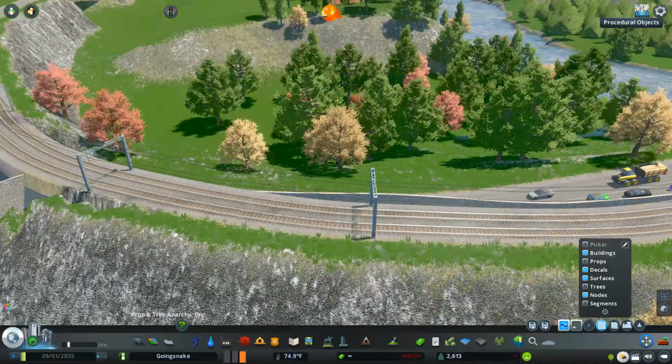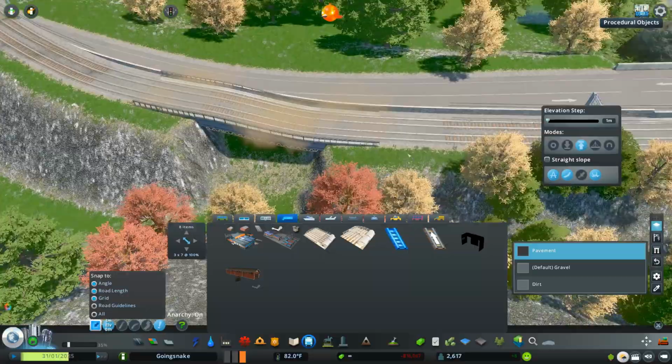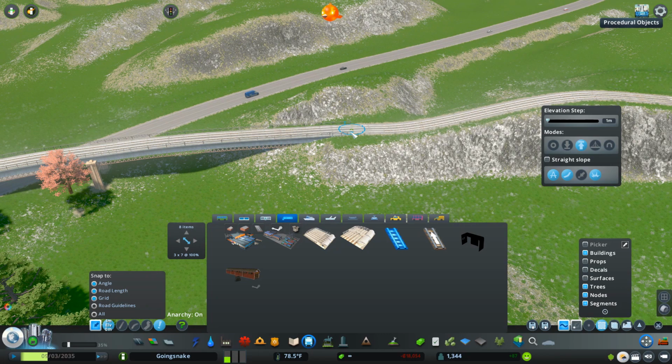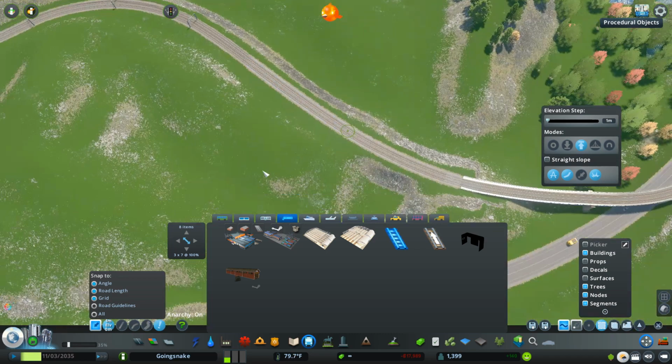Anyway, so this is just me screwing around with the train track. I built a train connection to the outside of the map, but I didn't really build it to anything. It just kind of ended right along the edge of the map. So I'm working on getting it over towards downtown. I built a little bit of an overpass there, and then I spent some time terraforming and trying to get this thing straightened out a little bit.